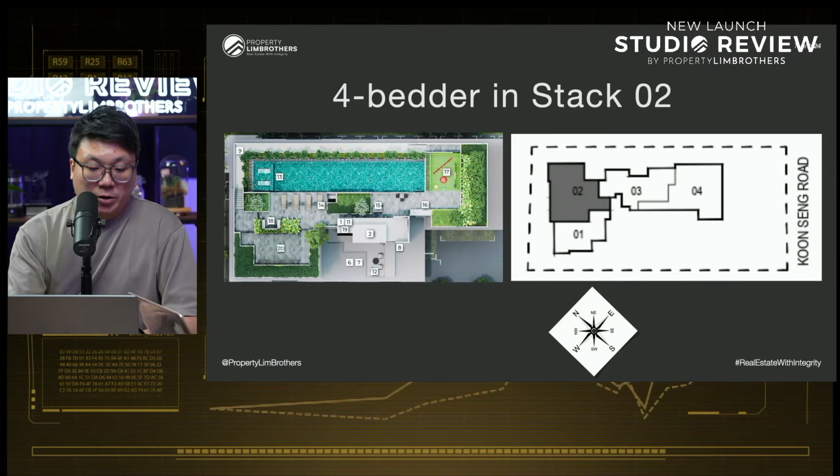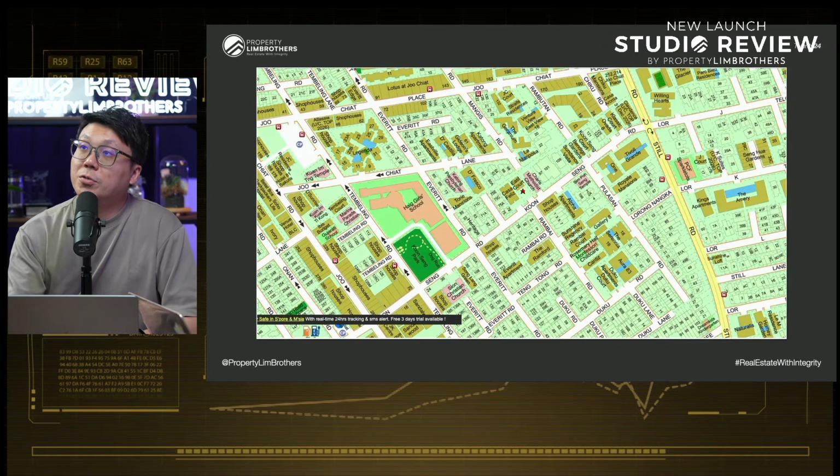Carey's Methodist Church. Where's the church? Let's see. Bringing out the street directory map. Here it is. So both the four-bedders will actually be facing towards this direction.